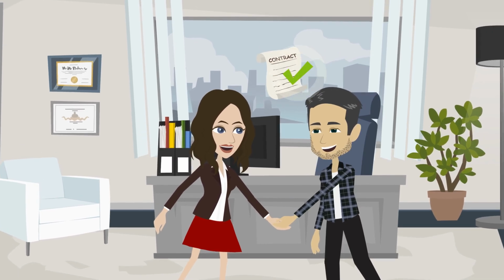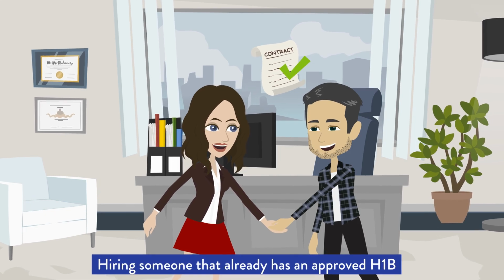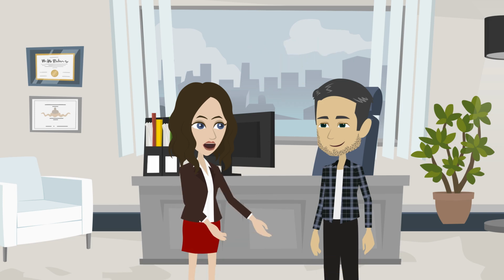The easiest way to employ someone that requires an H1B visa is hiring someone that already has an approved H1B, and all you're doing is transferring their existing H1B visa so they don't have to go through the lottery again.